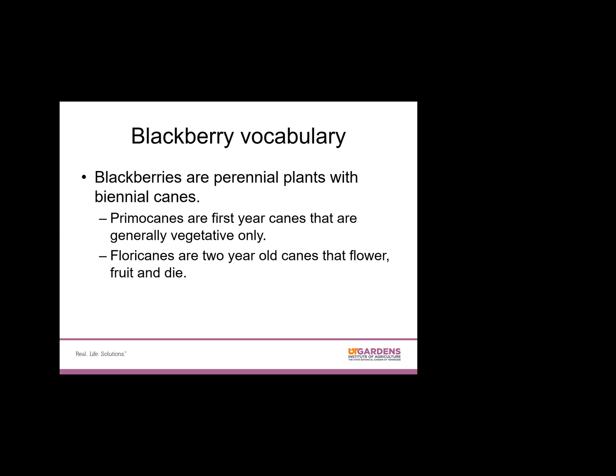So floricanes are the 2-year-old canes that are going to flower, set fruit, and then turn brown and dry, and die back. And that's okay, that's normal. You want to just cut those dead canes out and let your next cycle of growth come on, and you'll see some new primocanes shooting up. They will have grown up by the time you're cutting out your old, previously fruited floricanes.